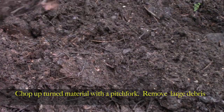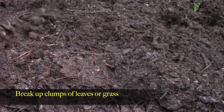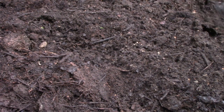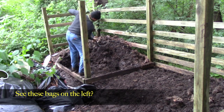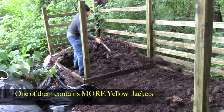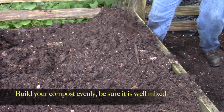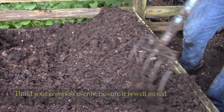Okay, we're just gonna drag that fork through. We're gonna break up any bigger chunks. We're gonna spread some more things out like that. And that's how we break up these chunks. We can go up to, at this moment, right here at that edge. That's the highest we can stack at that edge.